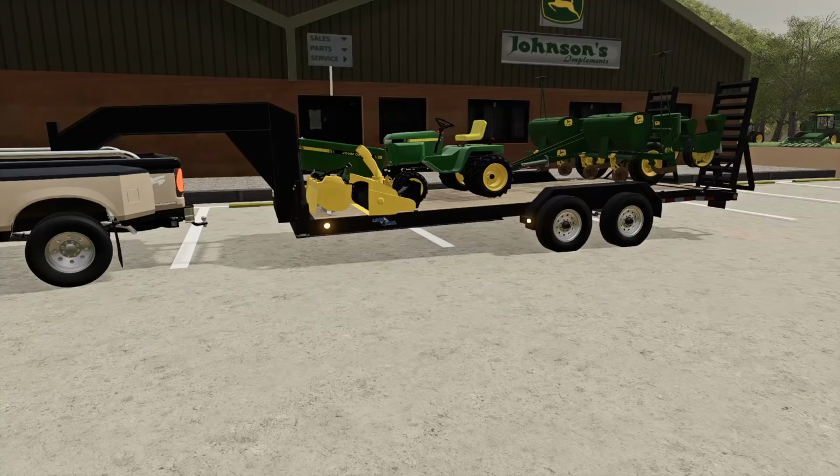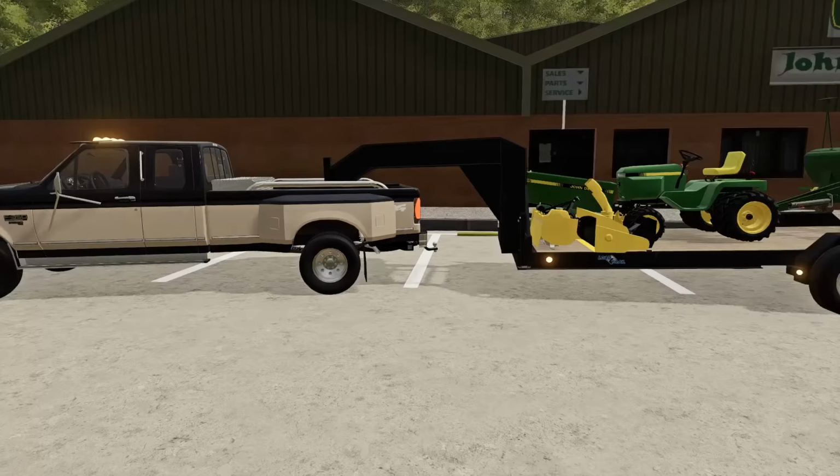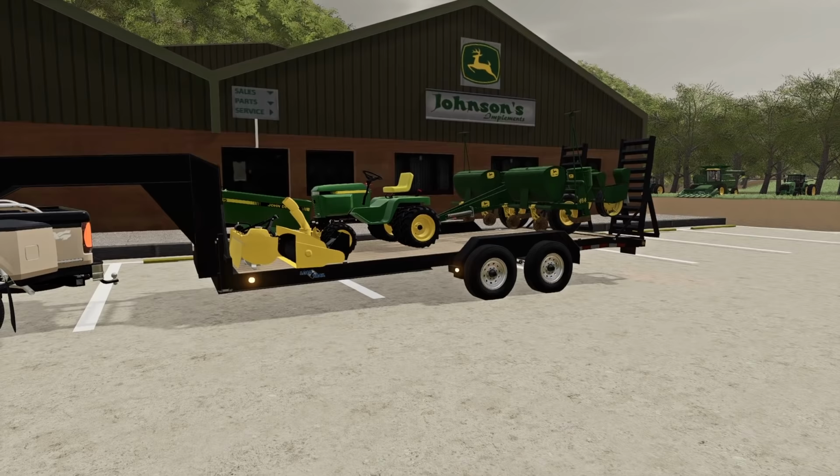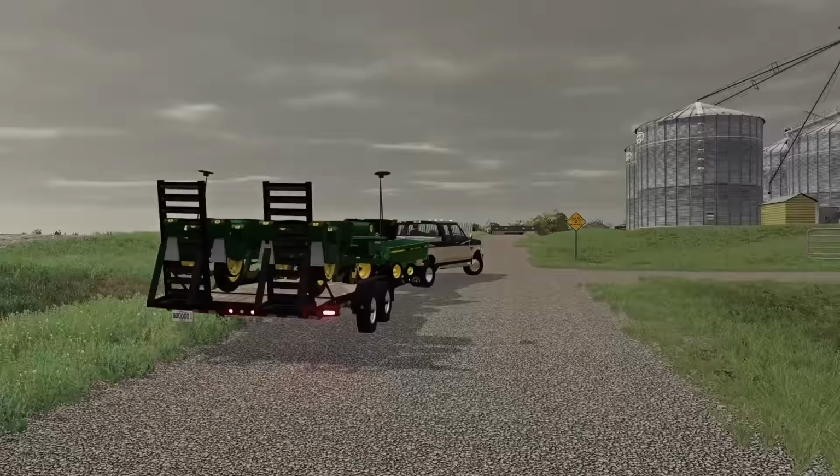There we go. I forgot straps because I just bought this pickup truck. So I totally forgot straps. Johnson Bros is out of straps. So we just gotta take it slow on the way home. Oh, is everything hidden in there? Yep. Well, we made it. Nothing came off.